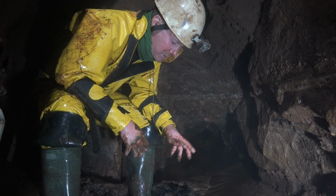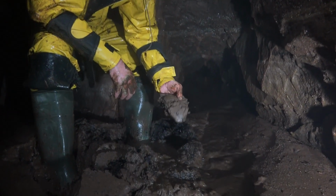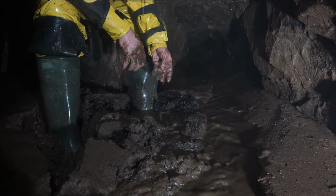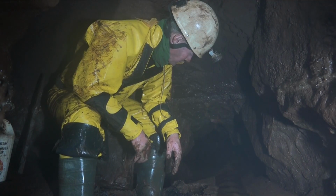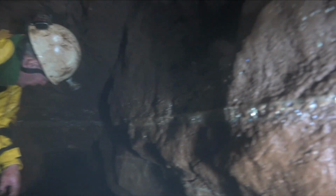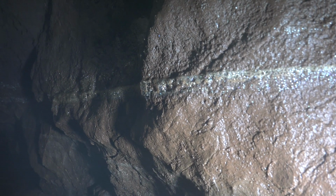So it's quite disappointing to come down today. As you can see, this is all sediment that's been washed in, so we've probably lost all that we've dug before. It's a phenomenal dig that cannot be passed by diving alone, that's for sure. Yeah, that was for us. That was a disappointment. Yeah.